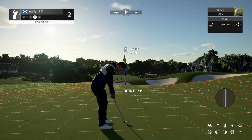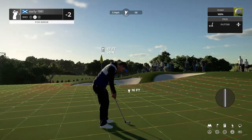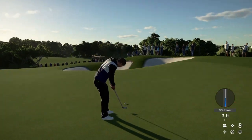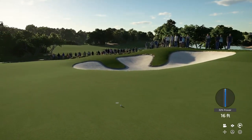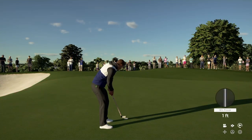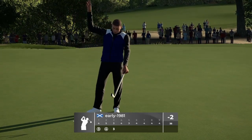It's come back off the 17 feet. Almost pin high, but this is a treacherous putt, swinging heavily from right to left, slightly downhill. Got to be careful with this one. Go on, turn. Oh, we've under hit it. Very good read though. And with that, we are going to pick up our first par of the round and remain at 2 under.